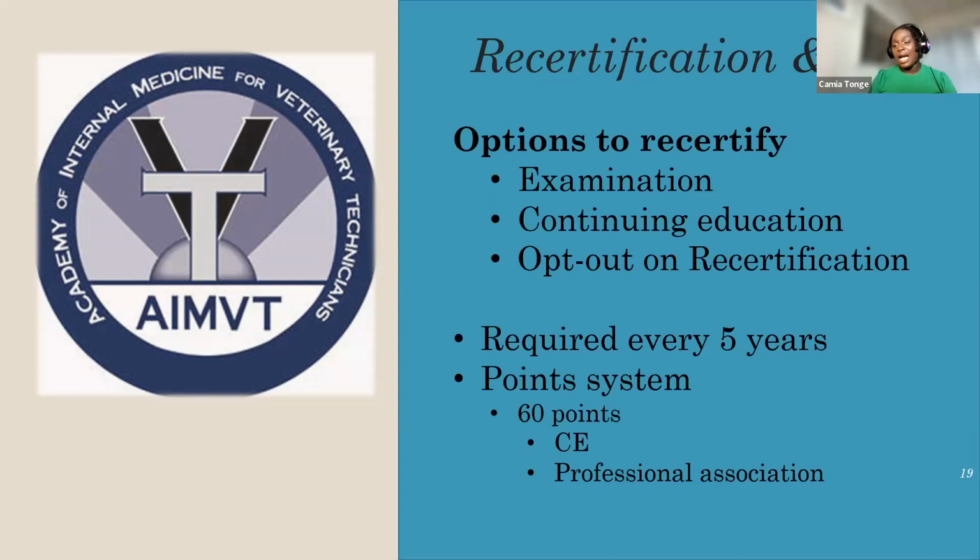The other option, which I don't know too many people who have taken, is that if you do not recertify within the 5 years using the examination process or the CE process, then you can opt out and decide that you do not want to recertify. If you do not recertify, then you no longer hold a designation as a VTS within your subspecialty or within your specialty. So with that being said, that's generally speaking, the entire process of applying for VTS.